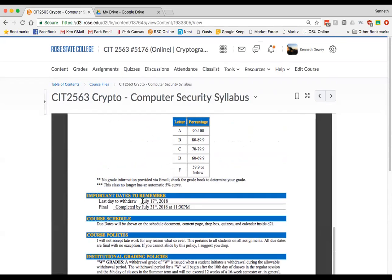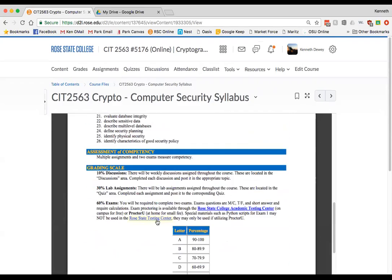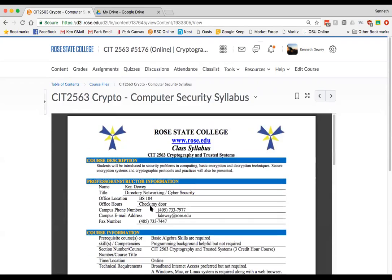Now, last day of withdrawal, July 31st. You've got to complete your final by July 17th, withdrawal is the 31st. To read over the rest of the stuff about withdrawals, I don't have time to go through it now. But look over the syllabus in detail. Ask me if you have any questions.